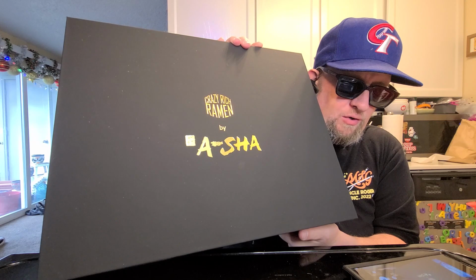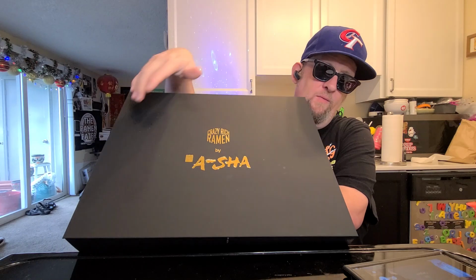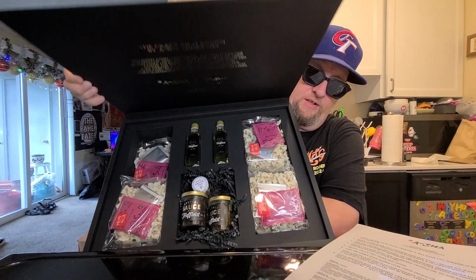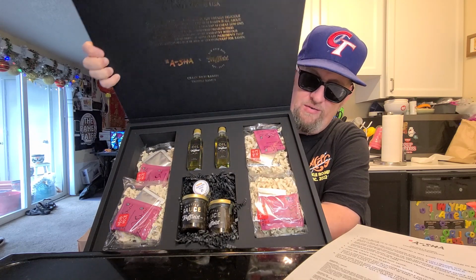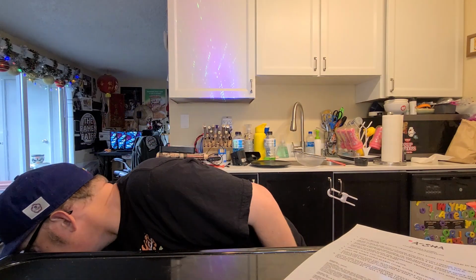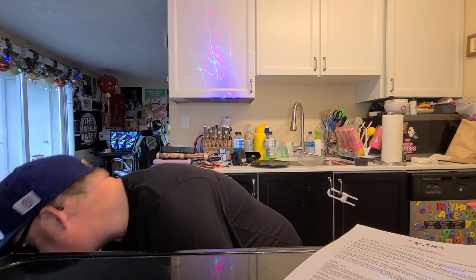This is the A-Sha Crazy Rich Ramen Box, and within this we have stuff to make their crazy rich ramen. There's a lot of truffle stuff going on. There's gold flake. Yeah, this is going to be pretty crazy business. So that's what I'm making today. Yeah, this is going to be fun. I think if you can't handle fun, do something else for the next little while.